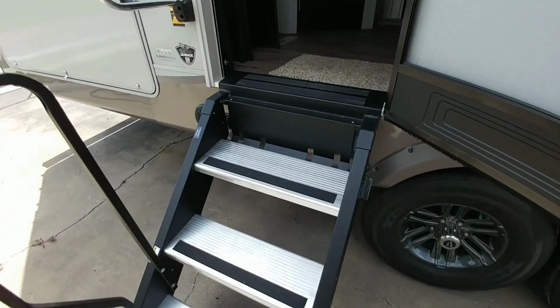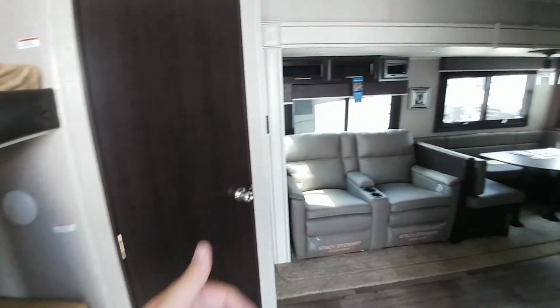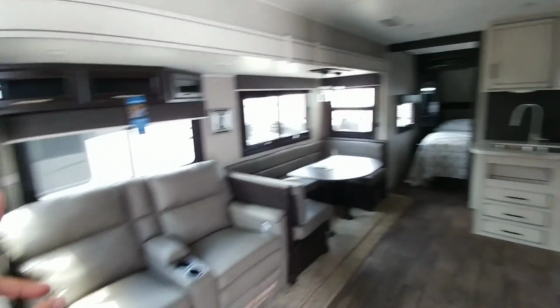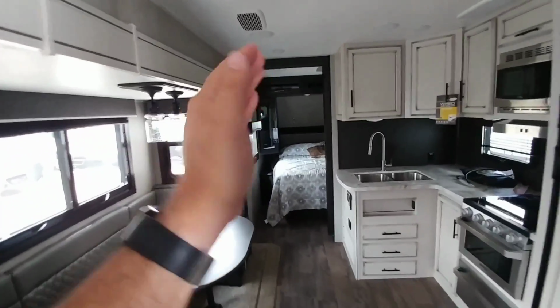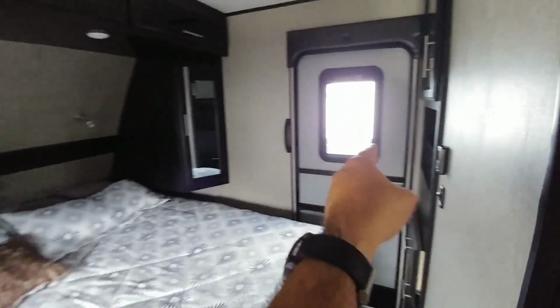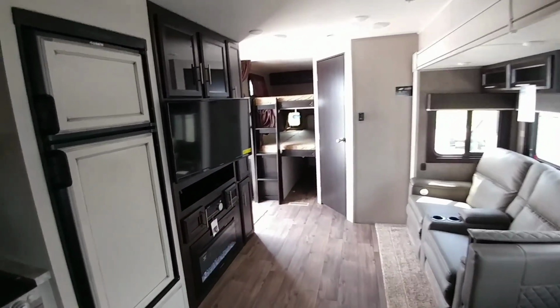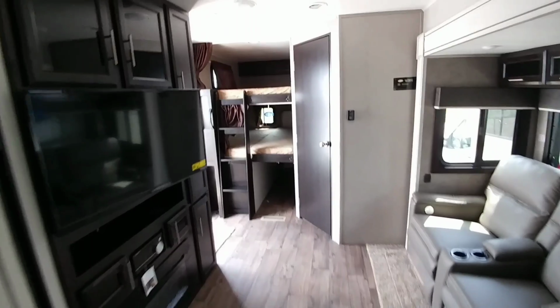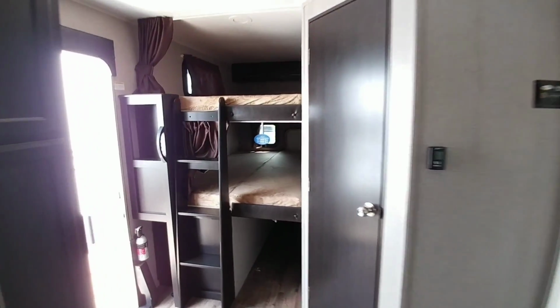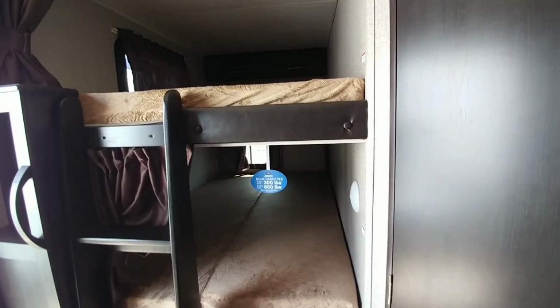Now, stepping up the MORryde step above step system, you can see that the main entrance is actually in the back of the coach, but there's two entrances in this one. So you have an entrance from the front bedroom area, which I'll walk to real quickly, right here, and then you also have your main entrance, which is back here, which is kind of an interesting setup for a travel trailer. Also, you can see that this is a rear bunk room. So this isn't a dedicated bunk house, but it has dedicated bunk space.